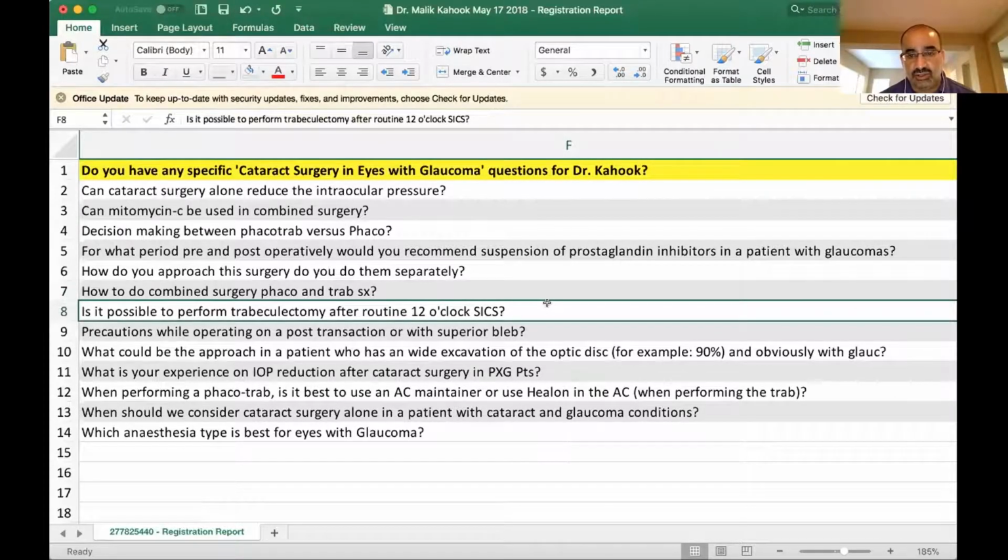Absolutely, you can still do that. If you're doing a post-operative follow-up in a patient who had surgery and then ended up needing to do a trabeculectomy, you might run into more scarring in this case and require a little bit more diligence as far as wound construction and closure of your conjunctiva. For combined surgery, of course, just refer back to my last answer. There are different ways to do that depending on your preference.